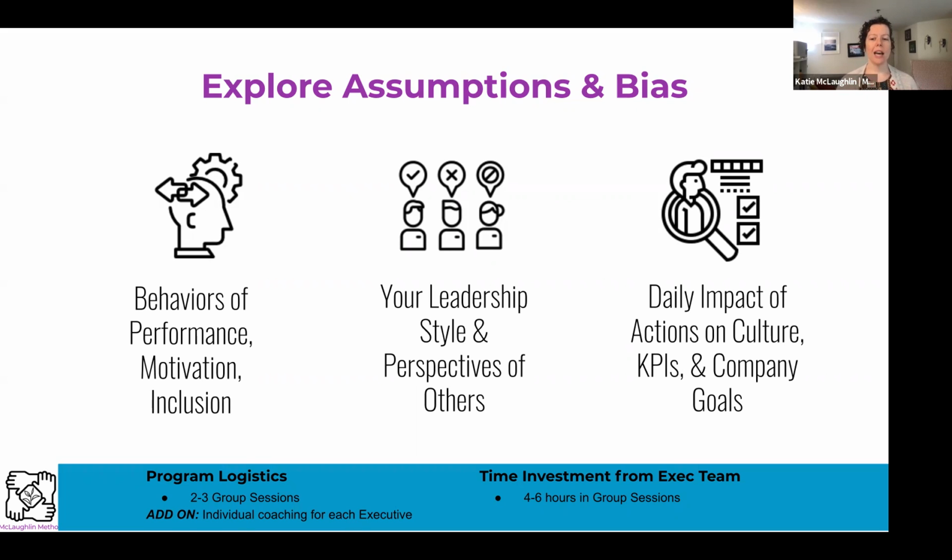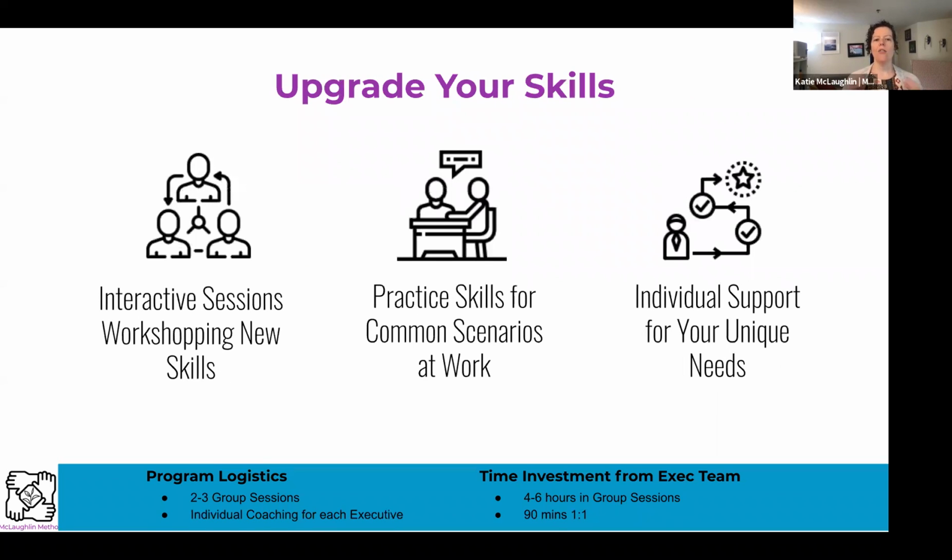Then we'll also look at and talk about the daily impact of specific actions on your culture, on KPIs, on your company goals. So this is where the fusion of human performance meets business outcomes. From a logistics standpoint, there'll be 2 to 3 group sessions depending on your needs. There's an option to add on individual coaching for each executive, and the time investment is about 4 to 6 hours for this phase. Then we're going to upgrade your skills in phase 3.